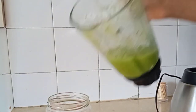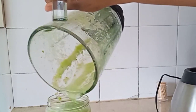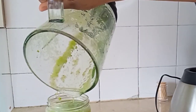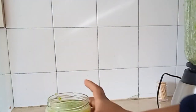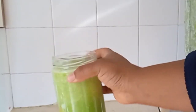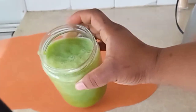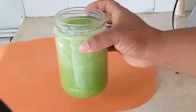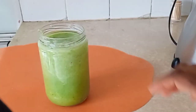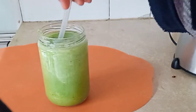So we are done blending our concoction. Like I'm going to say, we're done blending our smoothie or drink. Wow, as you can see, it looks so good. Evergreen. Look at that, guys. So this is what it looks like.